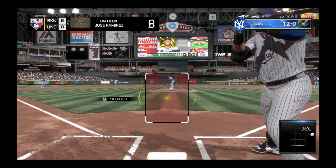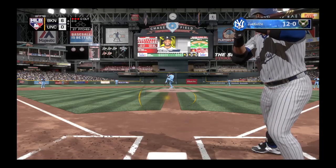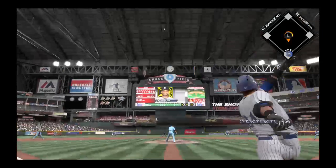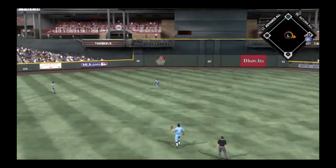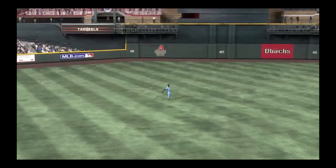3-0 now. Well, I'll tell you, from where I'm sitting, it looks like he's starting to rush his delivery out there. Someone needs to remind him to stay back and let his arm get out front. There to get it is Junior, and that's the first out.